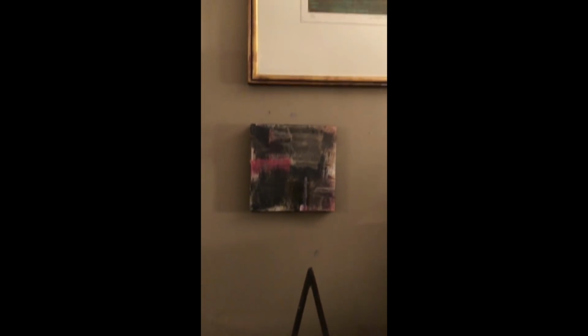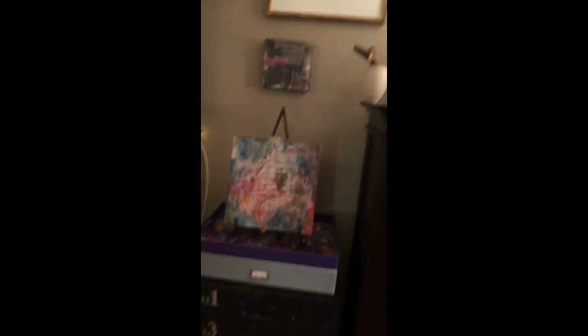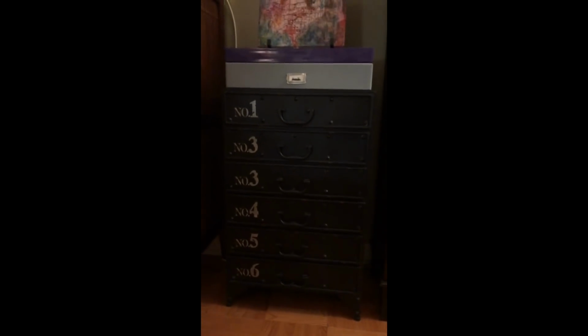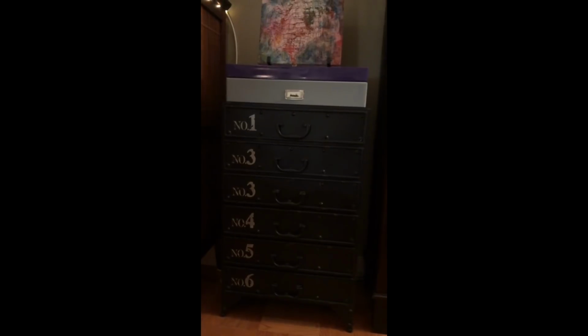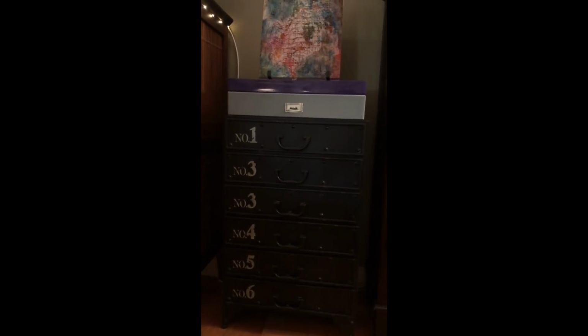And another one of my collages. And then, how cool is this? So I got this cabinet, and I want to see, does anybody notice something wrong here? Something so wrong that it's right? The number 2 is missing. They gave me a 1, 3, 3, 4, 5, 6. That's what you get when you order something online.